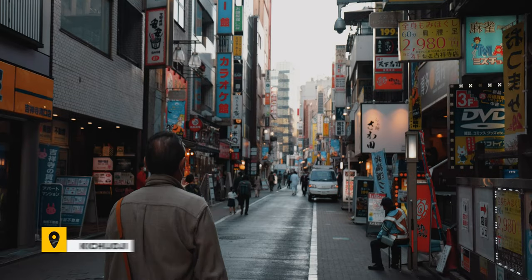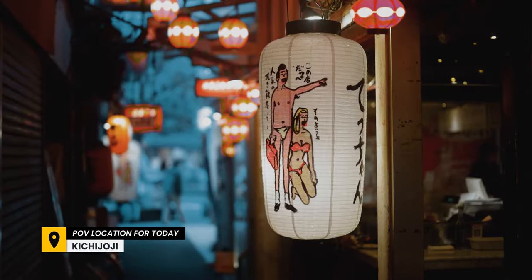Alright, so it is another beautiful day here in Tokyo. The weather is so nice this time of year. I'm excited today because later this afternoon, I'm heading out for a street POV session.